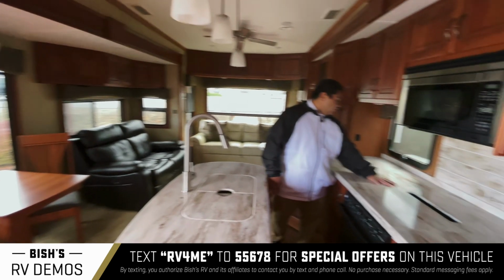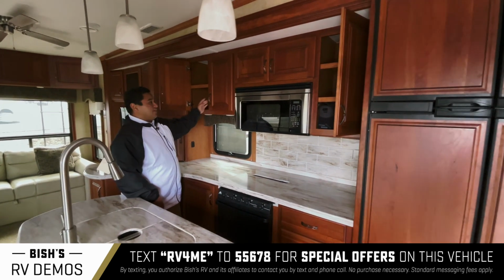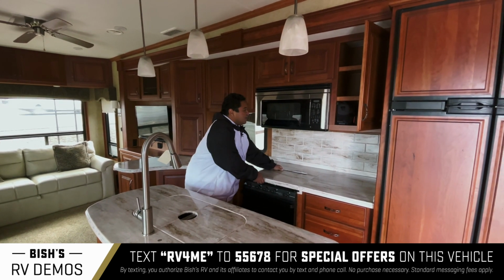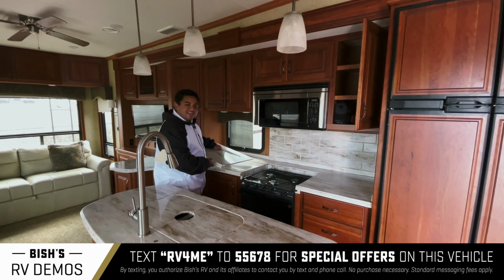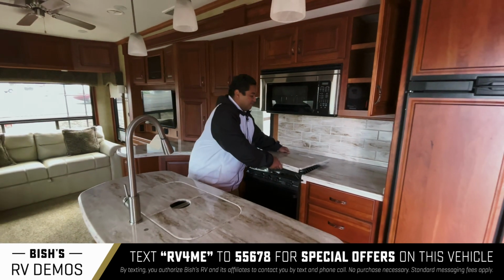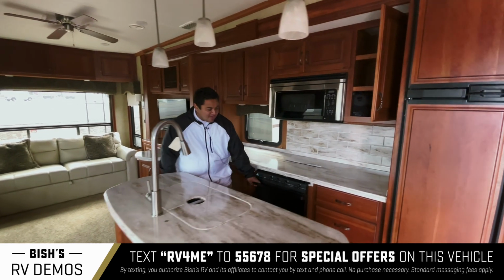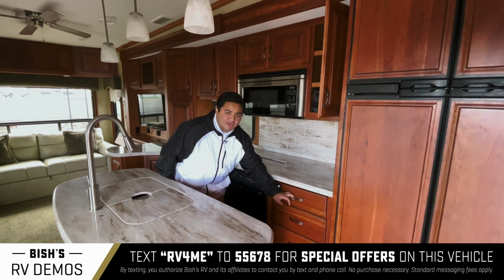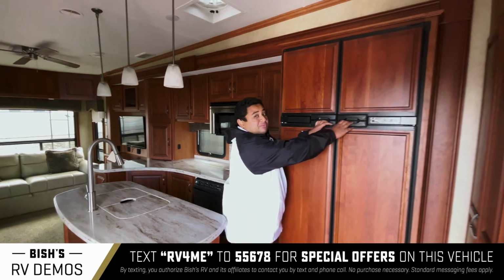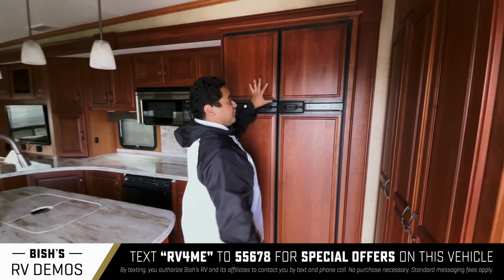Then we also got more counter space right here, as well as a lot of storage here, right? Got our microwave on the top. And they hid the 3-burner stove so it goes flush with everything, so it's got a more pleasant look as you come on in here. Also got an oven, plenty of space for your silverware, any other things that you want. Looks like we got our fridge here. It's a double door, so it's got a lot of space there. And then the freezer on top.